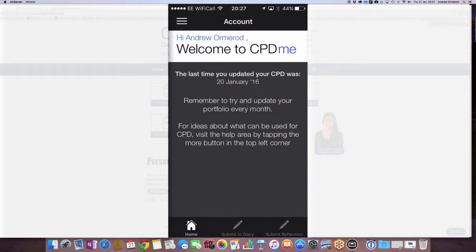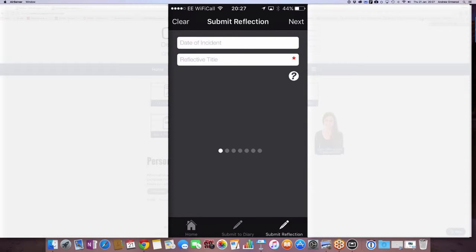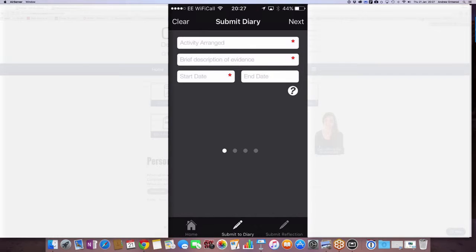What I can see from the app is the last time I updated my portfolio using this app was the 20th of January 2016, which of course was yesterday. So again, exactly the same as the system we have. We've got the ability to submit a diary entry, and we've also got the ability to submit reflections. I'm just going to demonstrate the ability to dictate learning and development into the app.